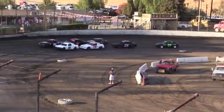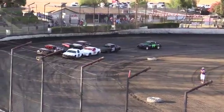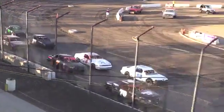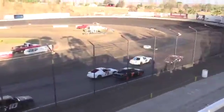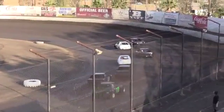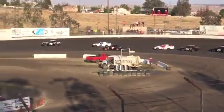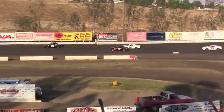Getting ready for the first heat races of May 9, 2015. It is the mini stock field. Green flag is in the air. And we are racing already. A lot of mini stocks in the pits tonight.